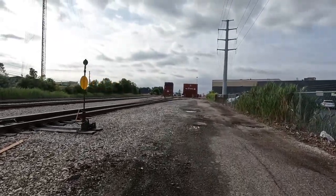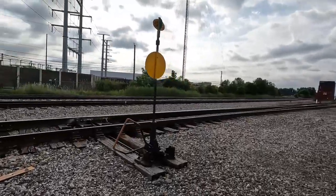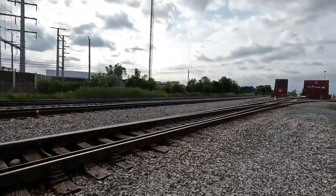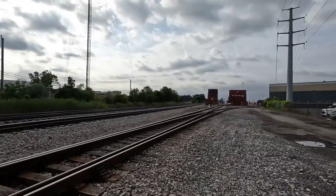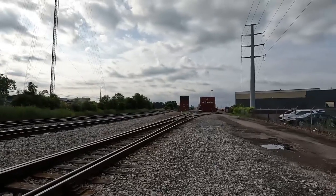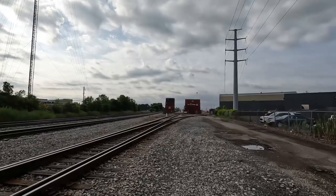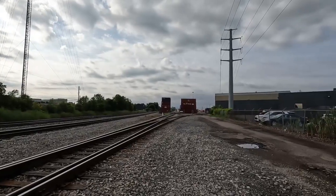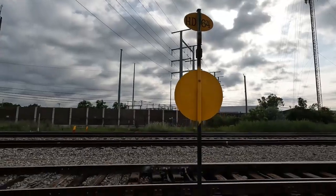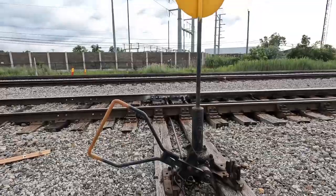All right, so we're walking towards the intermodal yard. Here's the switch. And you can see it branches off there to the left and to the right. There's some action going on in the intermodal yard at the moment. Closer look at the manual switch.